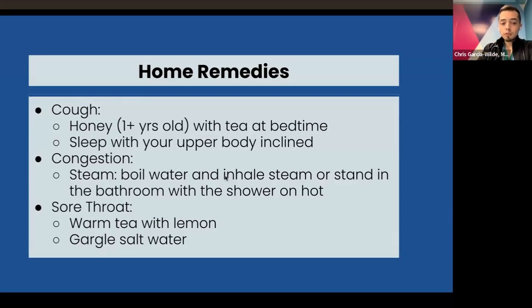The other way to do it is a little bit more involved. You have to boil water and then inhale the steam over the boiling water. You have to be very careful with that method. So I usually recommend standing in the bathroom with a hot shower on.